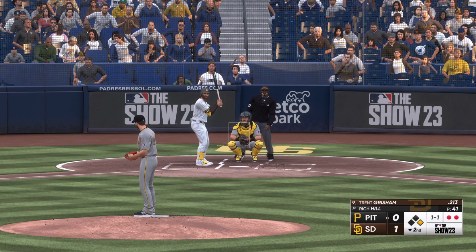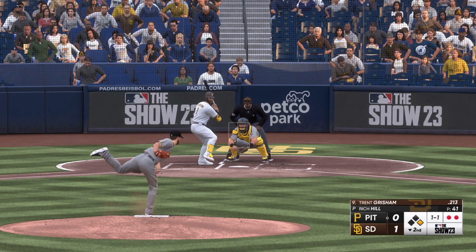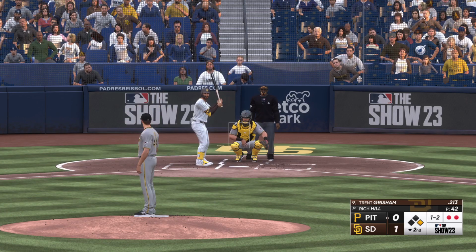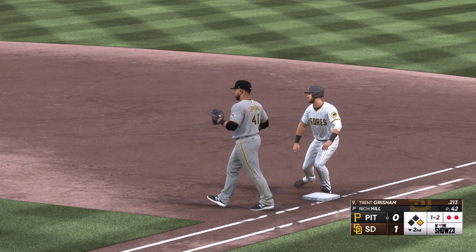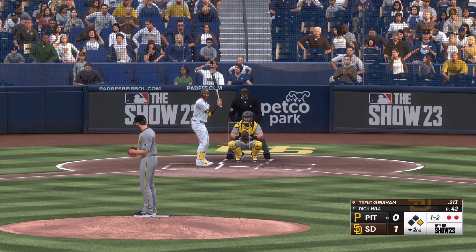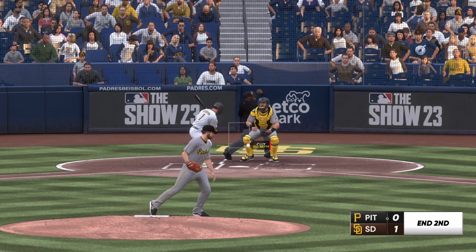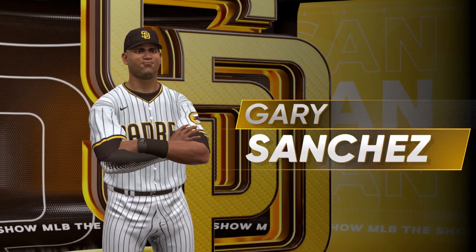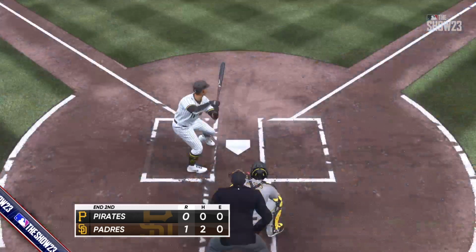Batten, the runner at first with 2 gone. In for a strike and a count 1-2. Move to first and he's back in there. And now it's 1-2. Goes down looking. The Padres get one in the inning with a solo blast. It's an early 1-0 lead. You're dialed into the show.